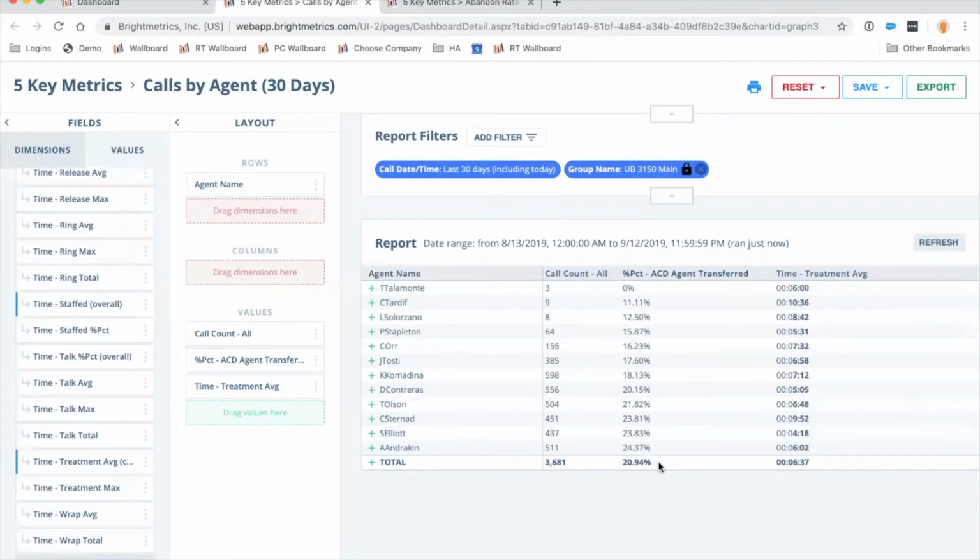Here's how you want to use these. There's going to be an average at the bottom here, 20.94%. The average is not typically what you want to measure. You might have some opinions about, hey, what should my average transfer rate be, or what's my treatment average time? But really what I want you to concern yourself with is more of an agent by agent comparison.